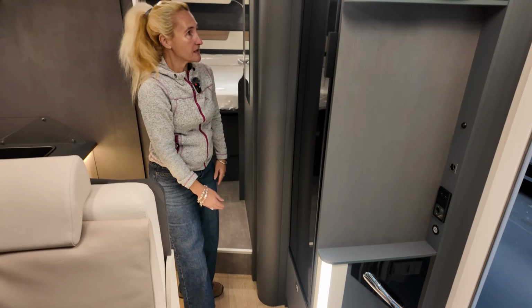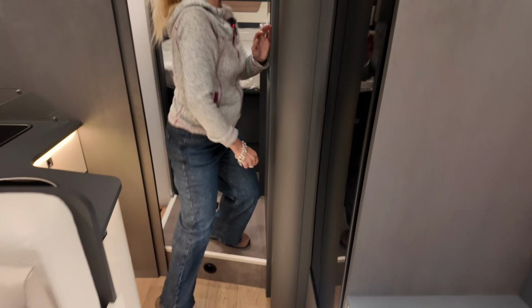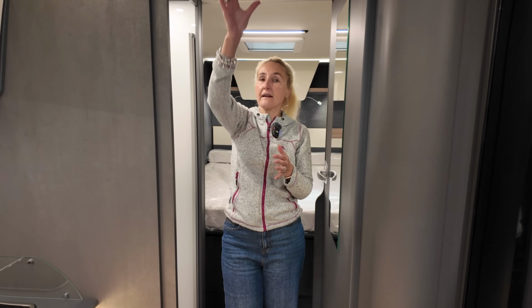Now, what I'm going to do is I'm going to start moving back. So I'm just going to go up. There's a step here that we can see. I'm going to step up. So looking upwards, we have the sunroof here. There isn't an air conditioning unit fitted to this motorhome. If aircon's important to you, you could have that fitted. Again, air conditioning units are around about £2,000, depending on your dealer and the model you choose. But that's the roof they're feeding through.